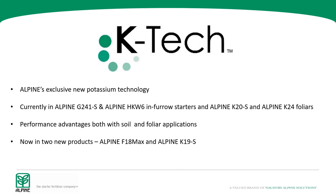Today, I'm pleased to present two new products in this spectrum to you, Alpine F18 Max, a foliar product, and Alpine K19S, which is a UAN side dress companion.